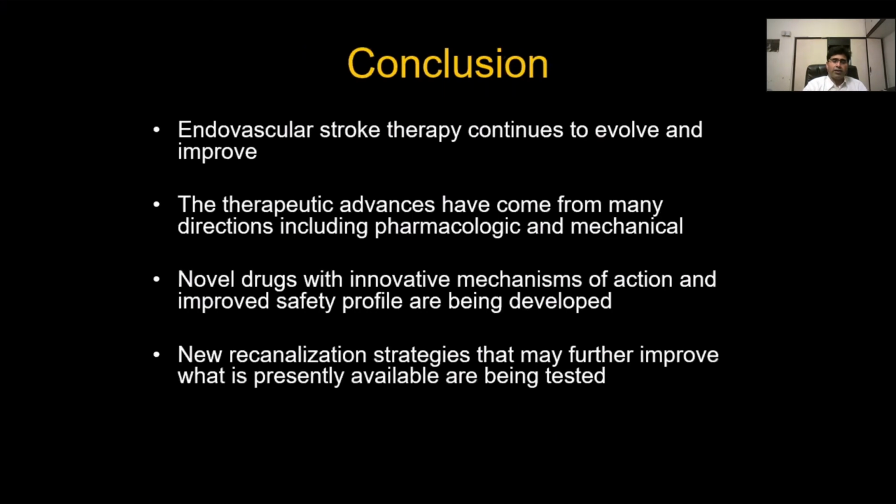This is how. So to conclude this presentation, endovascular stroke therapy continues to evolve and improve. The therapeutic advances have come a long way, in different directions like pharmacological improvement, mechanical improvement, different retrievers, perfusion systems, and aspiration systems. Different drugs have evolved and will continue to evolve. These strategies have further improved our knowledge and our treatment, really helping many patients.